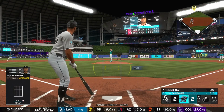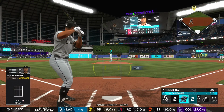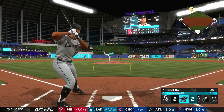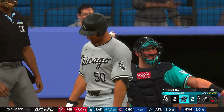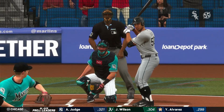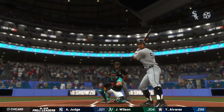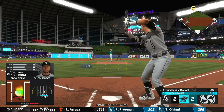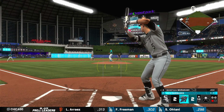Munetaka Murakami in the on-deck circle, hoping to get a chance to make a big impact here. Payoff pitch. Some heat there at 98 miles an hour. Well, you got to be pretty quick with the bat speed these days. So many guys throwing in the upper 90s, and you see the velocity on that one. Just tough to catch up to. I mean, guys are coming in, and they're going max effort. They're not looking to go a long distance. They want to get as many strikeouts as they possibly can.